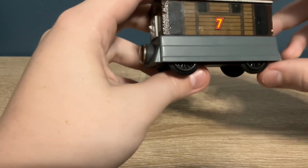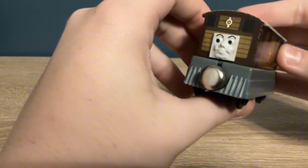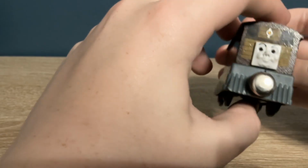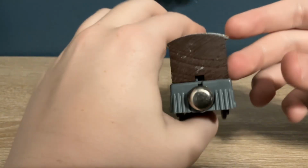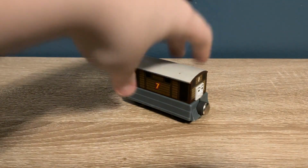But yeah, this Toby is really good. I love these wheels, the cow catchers, the magnet, the face is just good, dude. I freaking love this. 10 out of 10. On to the next item.